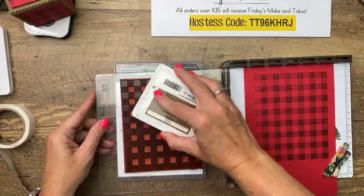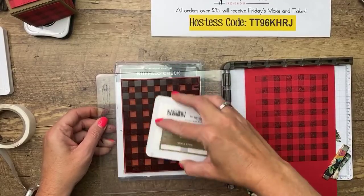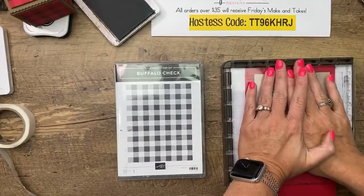That still did not stamp well. I think my soft suede needs to be re-inked. Let's do it one more time.